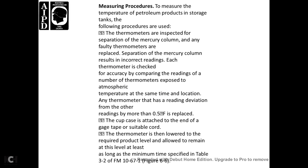To measure the temperature of the petroleum product with a short-found thermometer, watch for separation of the mercury column. Due to the thermometer, the separation of the mercury column with the bridge will give an incorrect direct reading. Check the accuracy by comparing the reading with a normal thermometer exposed to the atmospheric temperature for the same time. If the reading deviates from the other reading by more than half a degree Fahrenheit, it is replaced with a cup case attached to the end. Check that the thermometer is suitable and that the core of the thermometer is lower than the required product level, to allow it to remain at least.